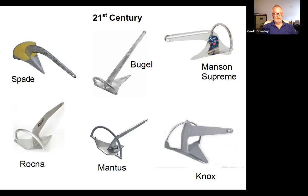The Spade at the top left is a French invention. The Bugle is a German, Manson Supreme, not sure where it came from, but that's a fine anchor as well. Rocna is fairly commonly available all over the world, now owned in Canada, originally from New Zealand and made in China. The Mantis has the advantage that you can take it apart, undo the nuts and bolts on there, and you can stow the anchor flat. You wouldn't arrange it in a hurry, but if you want to stow it, then you can. And the Knox is a Scottish anchor developed by Professor Knox of Edinburgh University and manufactured in Scotland.